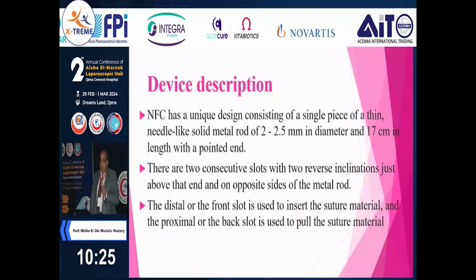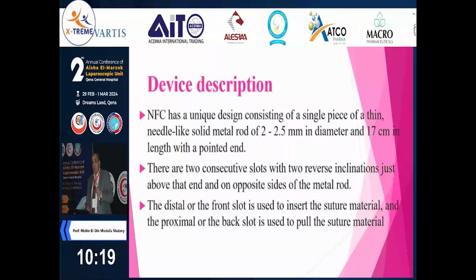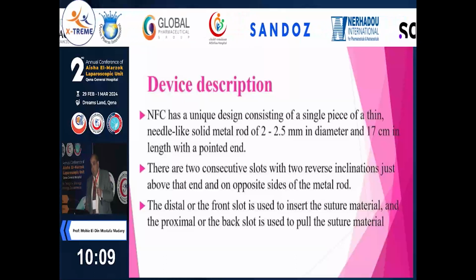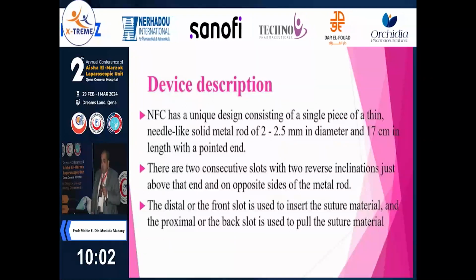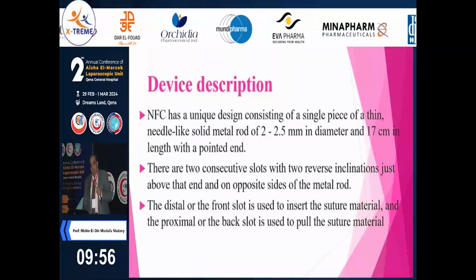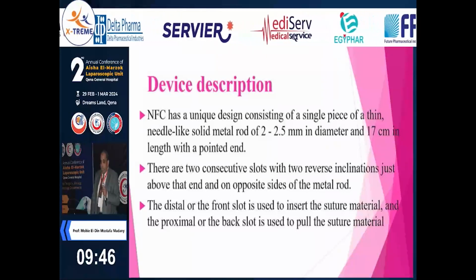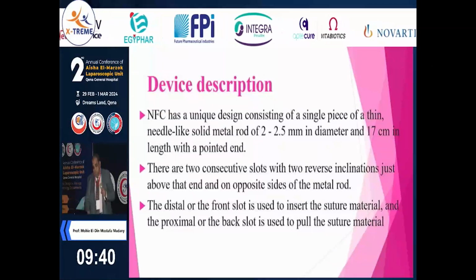The description of our device is a unique design consisting of a single piece of a thin needle. It is a needle rather than a device. A needle-like solid metal rod of 2 to 2.5 millimeter in diameter and 17 centimeter in length with a pointed edge. There are two consecutive slots with two reverse inclinations just above the end of the rod on two opposite sides, as we will see in the figure now. The distal or front slot is used for insertion of the suture material, and the proximal is used for retrieval of the suture or the loop.